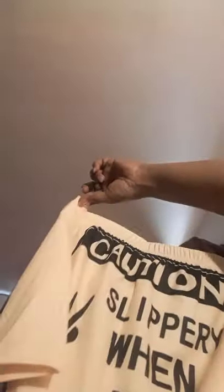And the pajamas, if you can see them, because I just opened them, they say slippery when wet on both sides. You guys, I love them. They stretch to fit you. I mean, they just sleepers, but they my sleepers. I love them. And I mean, they true to size, and they fit perfect.